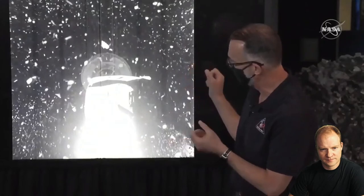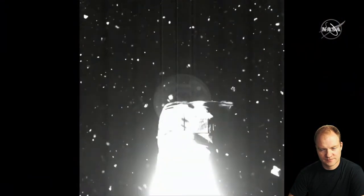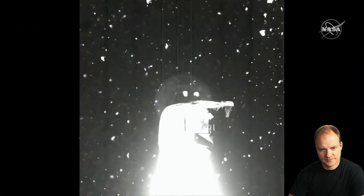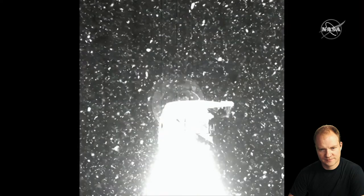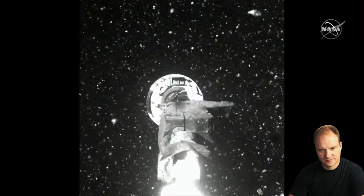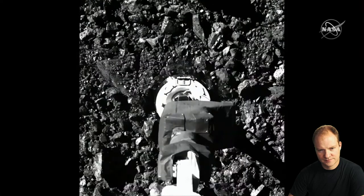gas bottle gets fired. You can see that particles are flying all over the place. We really did kind of make a mess on the surface of this asteroid, but it's a good mess. It's the kind of mess we were hoping for. Lots of material has been mobilized, giving us additional confidence that we actually pushed material up into the sampler head.